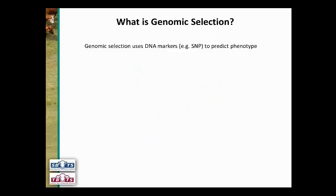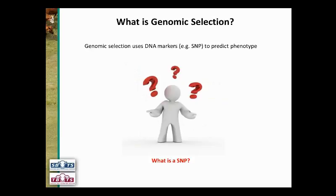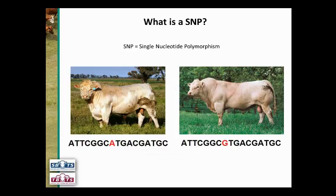Genomic selection uses DNA markers such as SNPs to predict phenotype. That obviously leads to the very valid question of what is a SNP? A SNP is something we call a single nucleotide polymorphism. What we've got here is an A/G SNP. If we look at this bull here, we can see his strand of DNA along here. And if we look at this bull, we can see his strand of DNA. Now this DNA is identical apart from where we've got an A in this animal and a G in this animal. This difference occurs at a nucleotide. It only occurs at one of those nucleotides, and it's polymorphic, so we've got different variants. That's what we mean when we're talking about a single nucleotide polymorphism. It's a single variant at a single spot in the DNA.